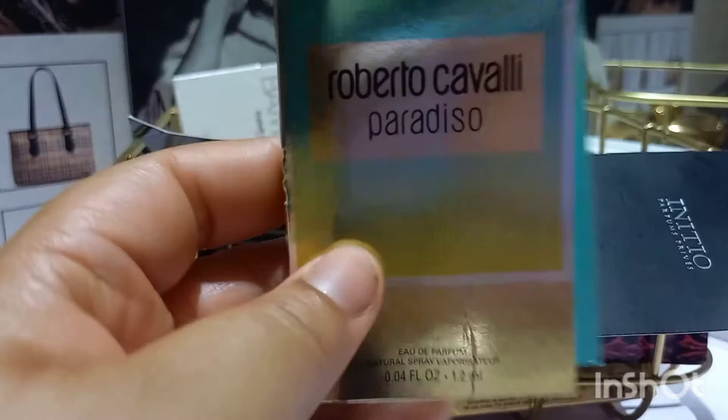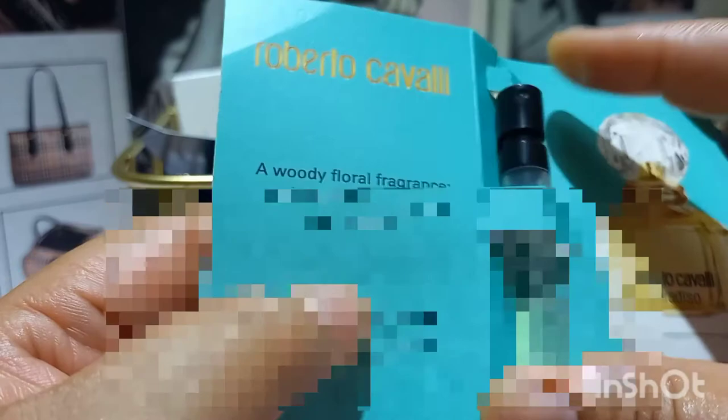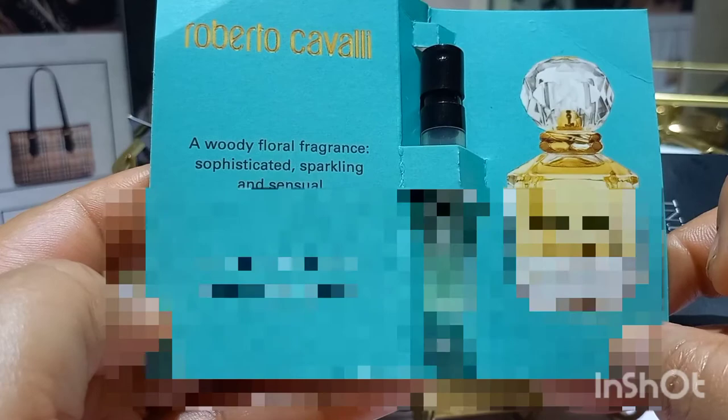Okay, next up, guys, we've got Roberto Cavalli Paradiso, and that is this one right here. So we've moved away from niche and we're coming into the designer world. So let's see. Oh yeah, this is really very nice smelling. This is what the bottle looks like, and it says it's a woody floral fragrance, sophisticated, sparkling, and sensual.